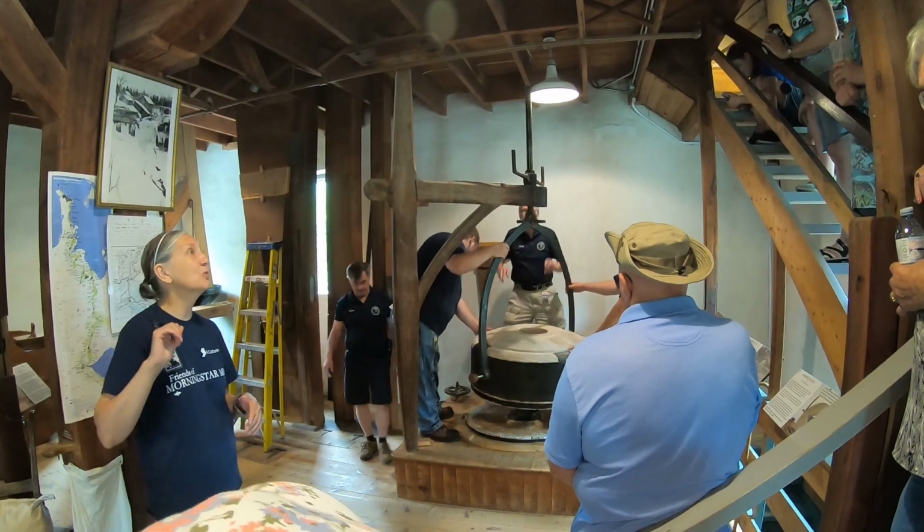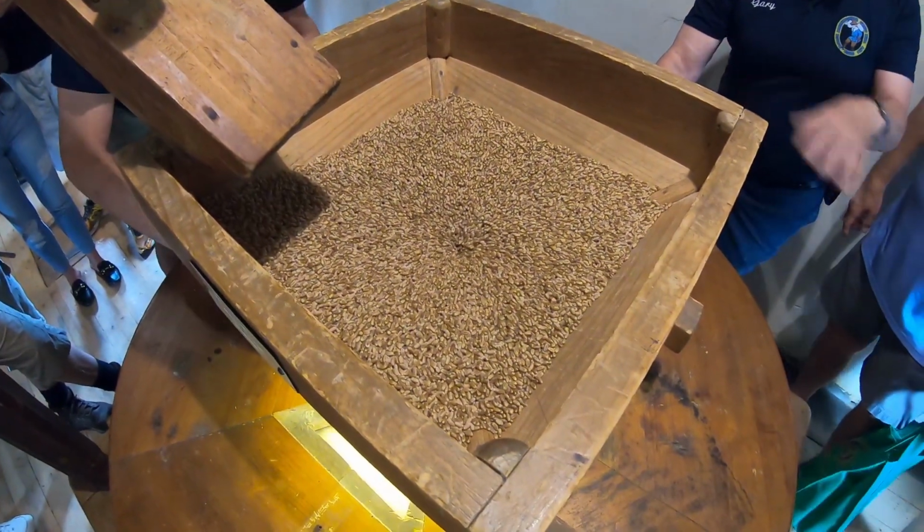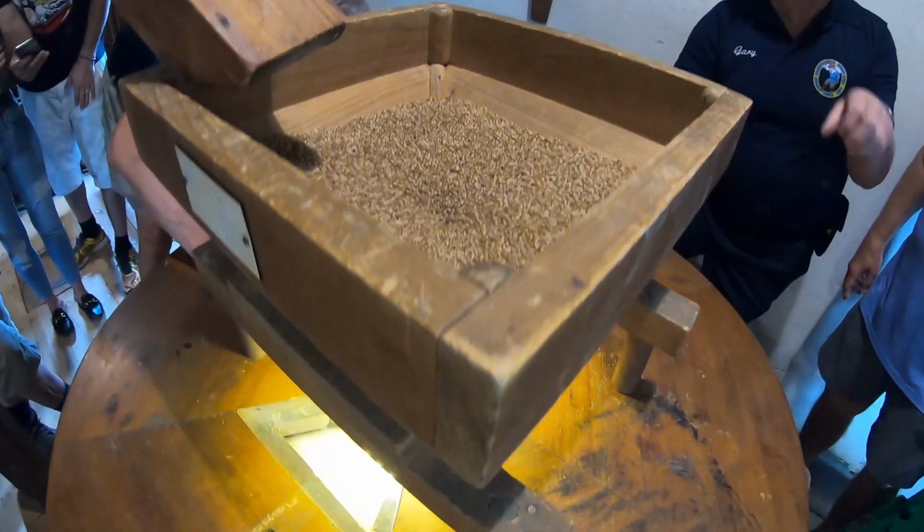Thank you so much to all the volunteers and all the friends of Morningstar Mill for being so informative and so friendly and showing us around the place during the whole milling process. It was so much fun and just a really fantastic way to spend an afternoon.